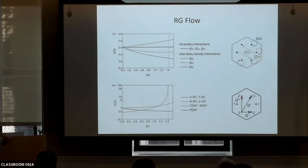And this is a very general RG flow diagram. We tried many different initial parameters, and what emerged is a very simple understanding. If we look at these hotspots, these are the interactions associated with the intervalley density interactions.